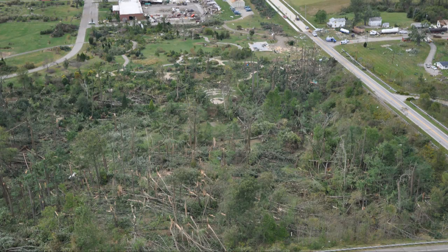Now you're looking west, so we're backwards from the direction the tornado was going. So back up in here is where we just came from, and the tornado went down through here. And I don't know if you can see it or not, but all those big, nice, beautiful pine trees that were part of the Arboretum, they're gone.